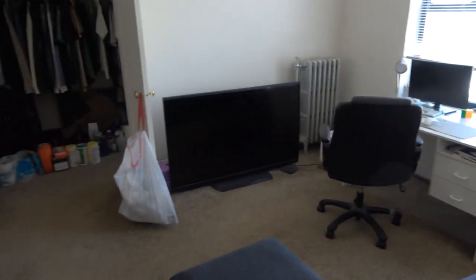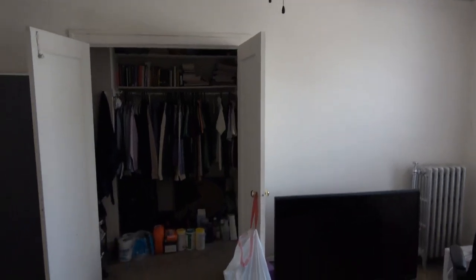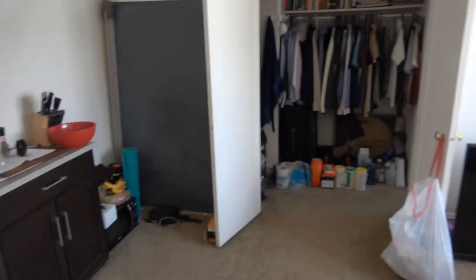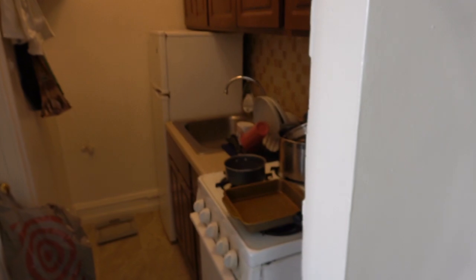Lots of natural light. And there is a ceiling fan, so that's really nice. Big closet there. We swing around. We're almost back at the front door. Take one last look at the kitchen. And that brings us to the front door.